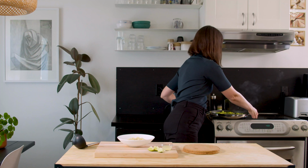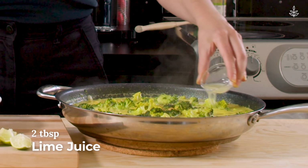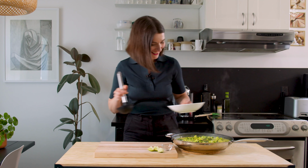Okay, the curry is looking and smelling so good, so rich, so creamy. We're just gonna finish it with a little bit of freshly squeezed lime juice. Brighten up the flavor a bit. Now let's plate.